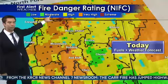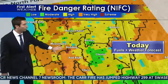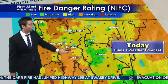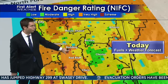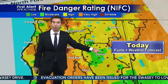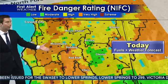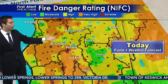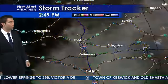Fire danger rating, this is from the National Interagency Fire Center. We've got very high to extreme fire danger ratings right now throughout the valley and the foothills. And you'll notice right by the Carr fire, very high to extreme. And this is fuels plus the weather forecast. So alive and dead fuels plus the weather forecast. So you take the fuel load that's in place, and then you take the temperature, the relative humidity, and the winds expected, and you add those together to get your fire danger rating. So that's the big concern.